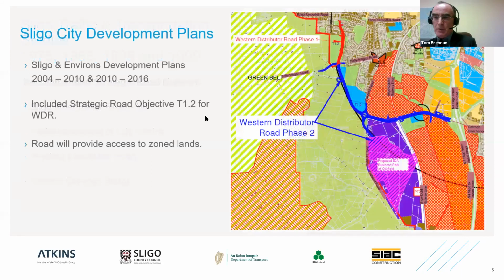As I said, Sligo City development plans for many years have included the Western Distributor Road, and the more recent plans in the 2000s and 2010s have had a specific objective, T1.2, for the road. We can see from this slide all the land that's zoned in the vicinity of the roadway, and that the road is required to facilitate the development of these lands. In particular, there are lands coloured blue or purple adjacent to the roadway. It's in this area that the IDA have a substantial land bank, and where they propose to develop a new business park in the years ahead.